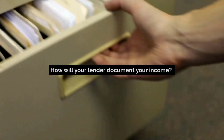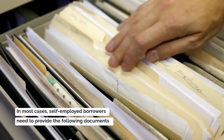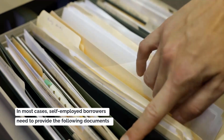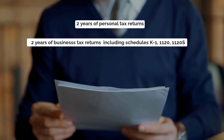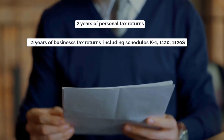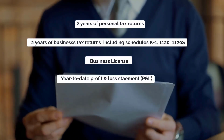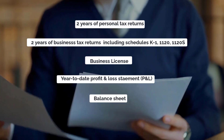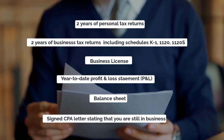So, how will your lender document your income? In most cases, self-employed borrowers need to provide the following documents to prove their income to a mortgage lender: 2 years of personal tax returns, 2 years of business tax returns, including Schedules K-1, 1120, 1120S, business license, year-to-date profit and loss statement, called a P&L, a balance sheet, and sometimes a signed CPA letter stating that you're still in business.